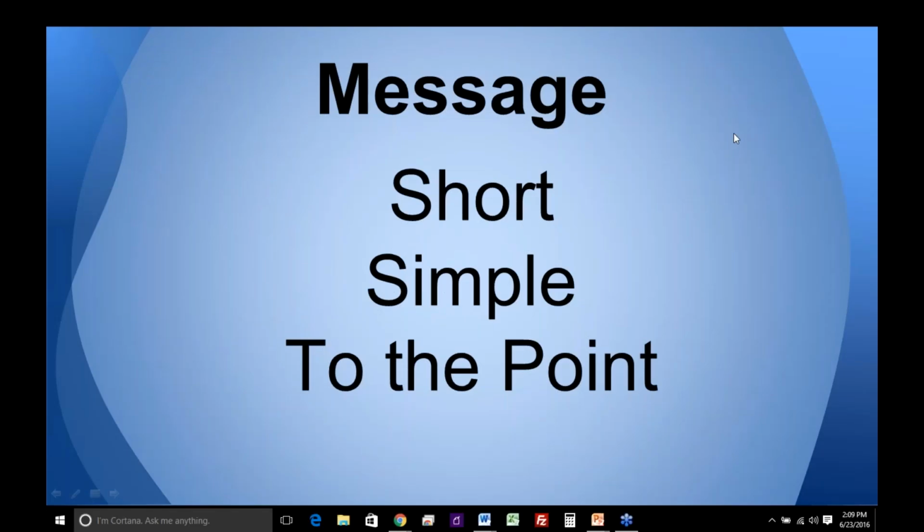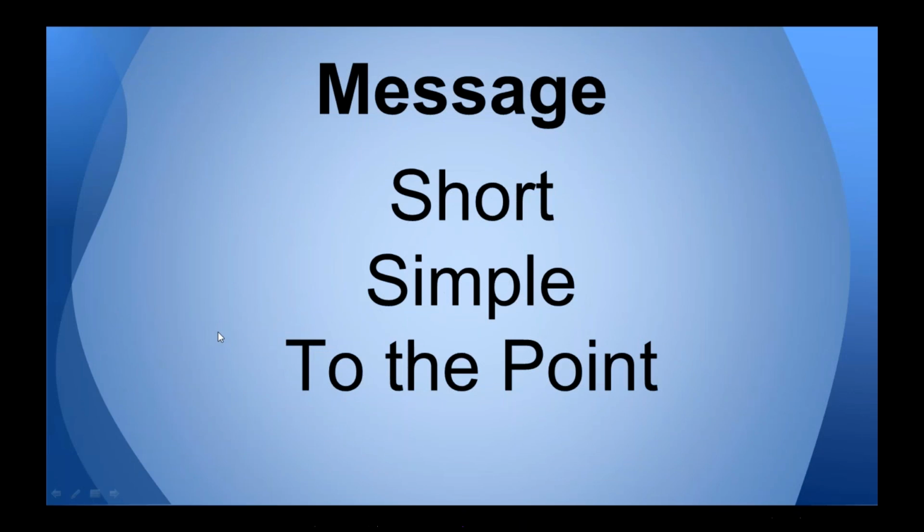All right. So you want to keep your messages on your home page very short, very simple, and to the point.